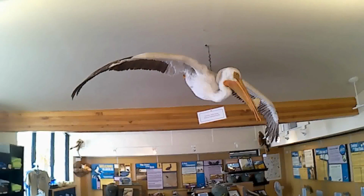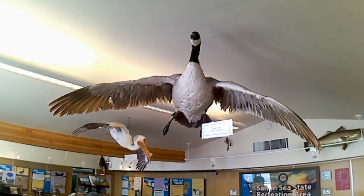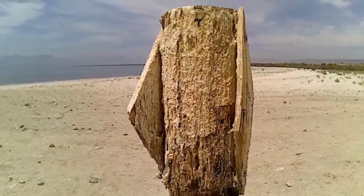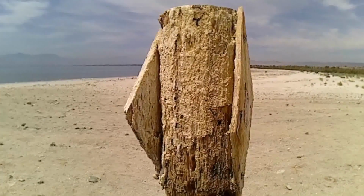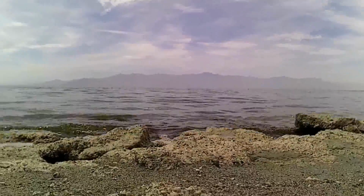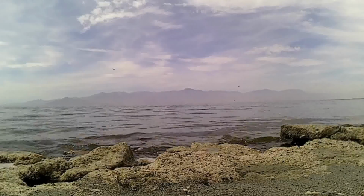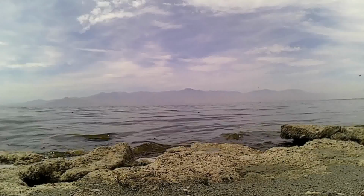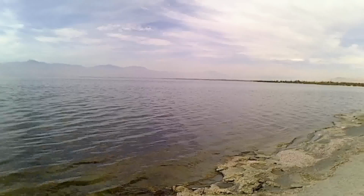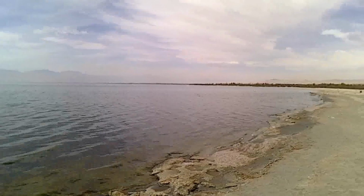The information inside the visitor center is all about the wildlife that used to be here. But nowadays, because the lake has no outlet and the water inlets are mostly all from agricultural runoff, it has become too polluted and toxic for almost anything to live. Salton Sea is now just a stinking graveyard of dead fish and abandoned lakeside resorts. It's really pretty sad.